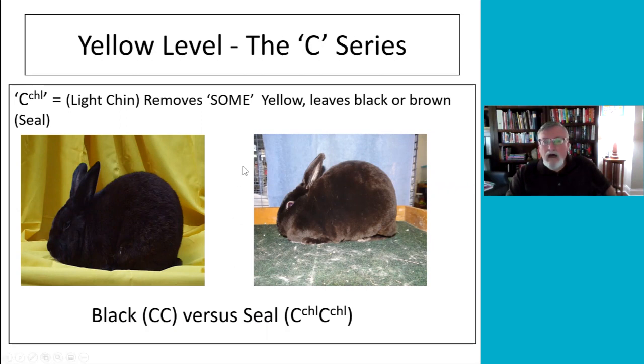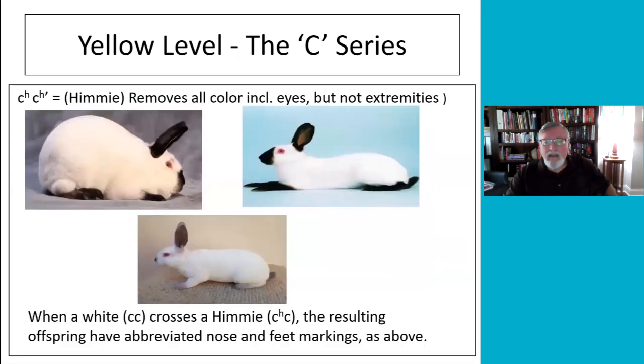Well, the yellow level at the C series, next one we have is the CCHL, the light chin. It removes some yellow, leaves some black or brown. So what we're looking at is the black versus the seal. You can see the seal here. Seal here basically has very little of the intense black. So the CCHL, the light chin, simply removes some yellow, but not all yellow, which is why a black rabbit, which has no yellow removed, looks so intense, but yet the seal got some yellow left in it, and that's why it looks that way.